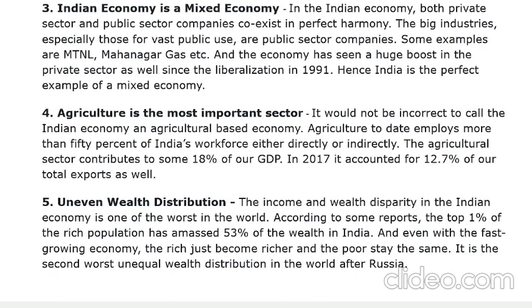Agriculture is the most important sector. It would not be incorrect to call the Indian economy an agriculture-based economy. Agriculture to date employs more than 50% of India's workforce either directly or indirectly. The agriculture sector contributes some 18% of our GDP. In 2017, it accounted for 12.7% of our total exports as well. You can imagine that India is a more agriculturally developed country. It contributes 18% of our GDP, and it is also a source of foreign reserve. I mean, when agricultural goods are exported to another country, then the foreign reserve will increase.